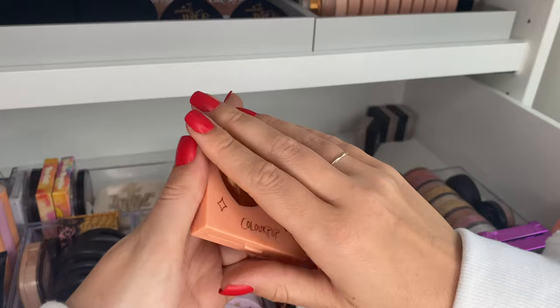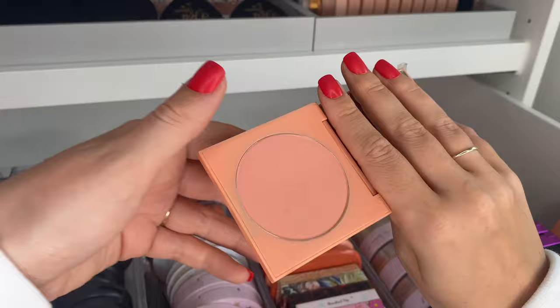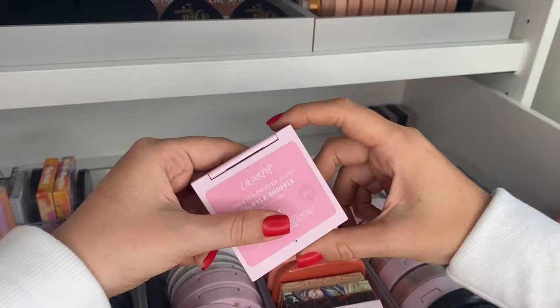We've got Perk Up, which is another bronzer. Frisky Business, which is gorgeous on light skin. I remember I used to use this on clients and it was just stunning. Got Take the Cake. Beautiful. Look at that. Classic blush shade, isn't it? I've actually got a blush addiction. This is Truffle Shuffle. Gorgeous again.